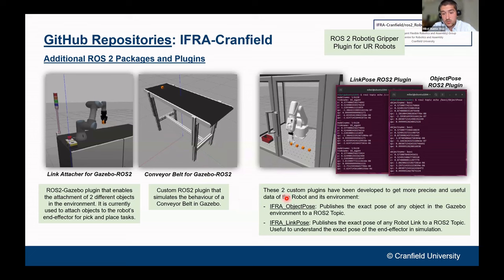Apart from that, I developed a couple of plugins that enable us to fully monitor everything that's happening in Gazebo. I developed a plugin that allows the user to access the exact 6 degrees of freedom pose of any object and any robot link using different ROS2 topics. If you add a little line with the plugin to the object's or robot's URDF file and then spawn it into a Gazebo simulation, the plugin is activated automatically and publishes the pose of that specific entity as a 6 degree of freedom ROS2 topic into the ROS2 environment.